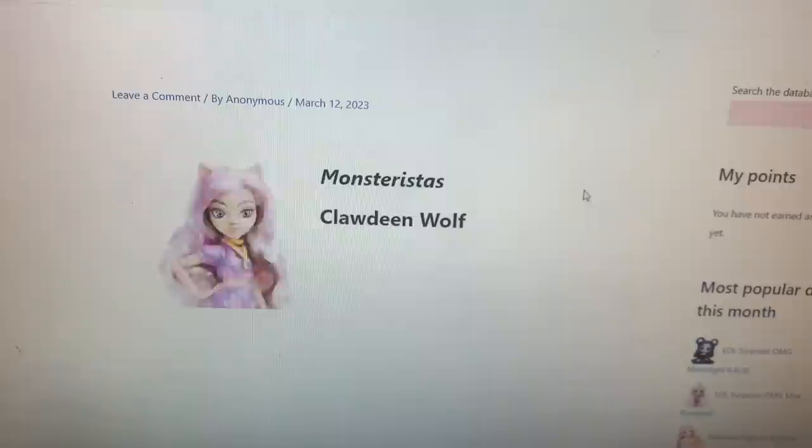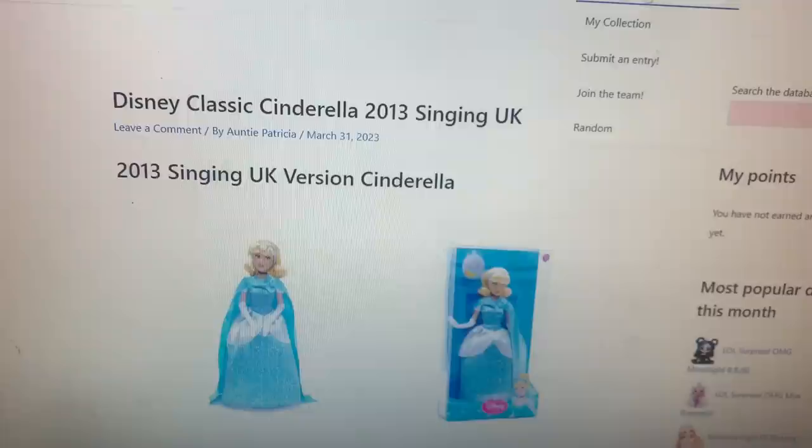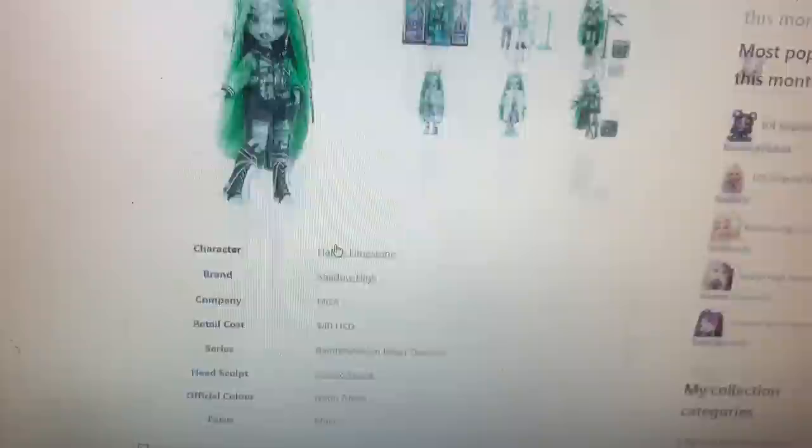But yeah, that's random. So you can click random and then see random dolls. So once there's more dolls in the database, right now you're going to see mostly Disney and Monster High and stuff because those are the ones that most dolls in there are, but it'll be really exciting to be able to say, that one's so cute, I've never heard of that doll. Yeah, so you'll be able to have that reaction to different things.